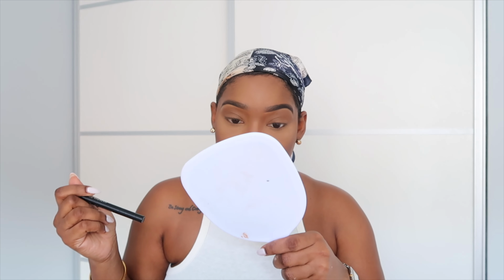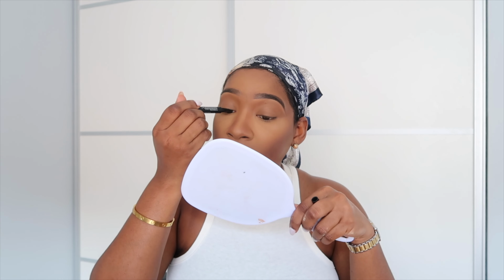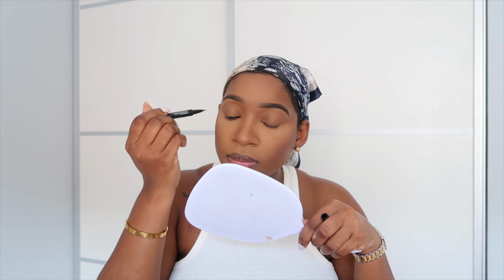So now we're gonna do the eyes. For the purposes of the video, I'm gonna line my lids with this Natasha Denona. I'm in love with this liquid eyeliner by her. I would definitely be re-upping once I travel again. And I am not a pro in lining lids, so I won't be able to help you guys too much with that.